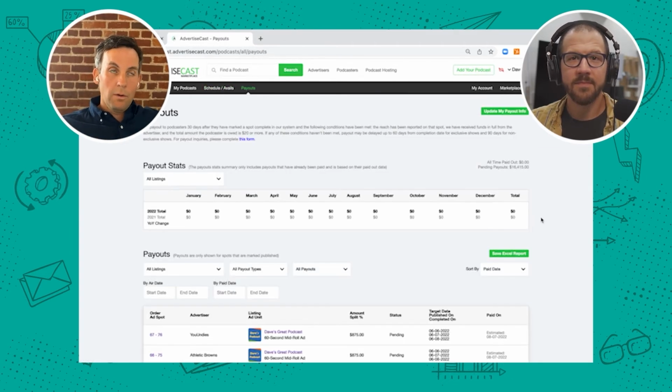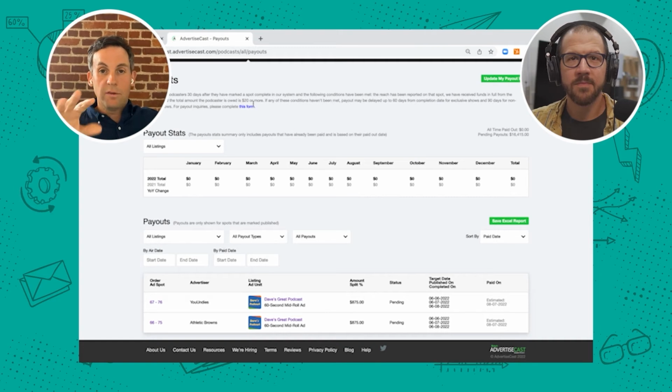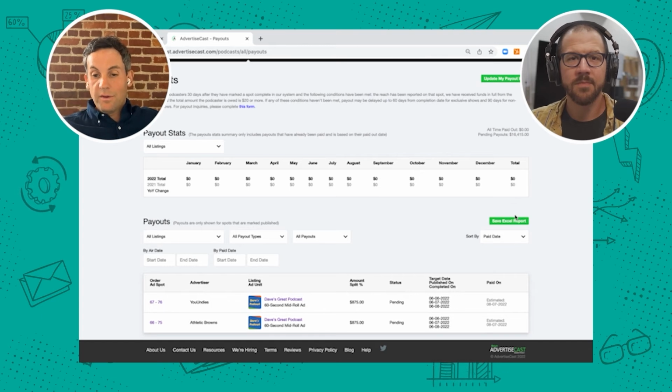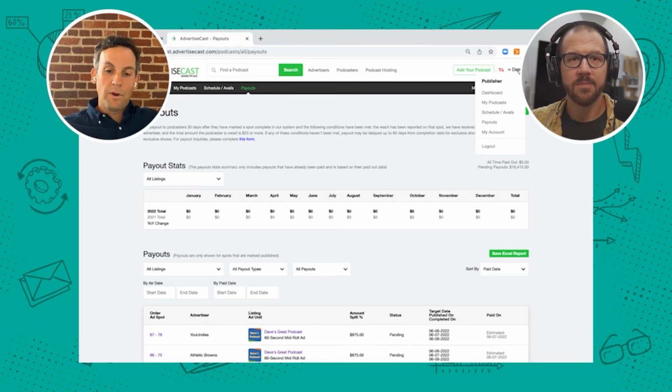This is a really great area, because very often, I can imagine if you didn't have something like this, you'd be getting a lot of emails and calls about when payouts are showing up. You also have the ability, if you have a question about something, to click this form, put in an inquiry, and that goes right to our finance team. So this is really important. You can also export this into Excel if you need it for your accounting, and it gives you a consolidated view of when everything's paying out. One of the things that's really important to us is having a very streamlined process so we can get podcasters paid as soon as possible within our platform.